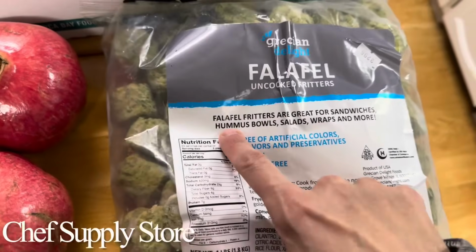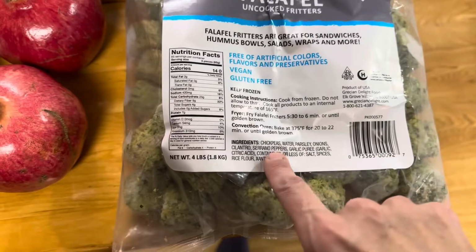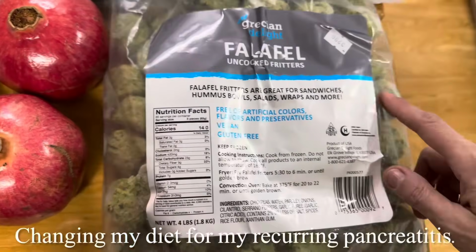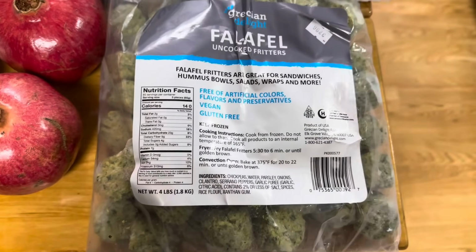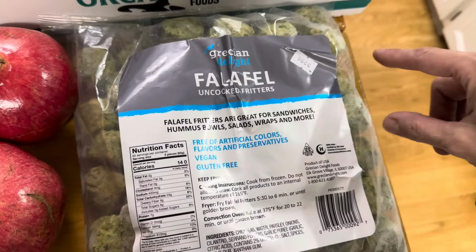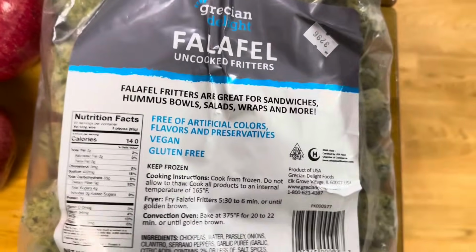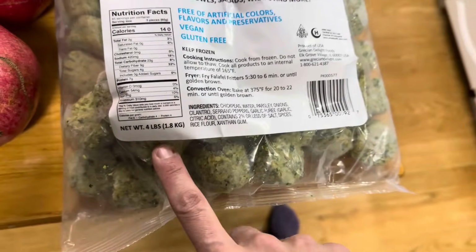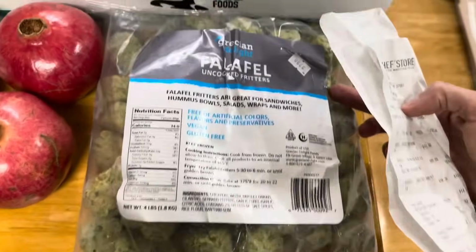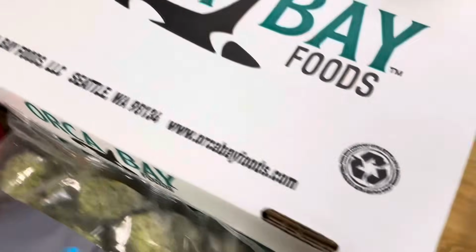Falafel. This is falafel fritters. They have protein in them. It's a plant-based protein. So I grabbed some of those to heat up in the air fryer for myself. And, well, the rest of the family can have them too. I'm not sure if they're going to like them. I used to make these from scratch when we lived in England. This is a time saver. This whole bag of falafels was $14 for 4 pounds, and this was from the Chef's Supply store. If you have one of those in your area, definitely check it out because you can get bulk food from there.